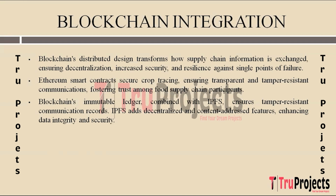The use of the InterPlanetary File System, that is IPFS, for linking adds an extra layer of security and decentralization. IPFS allows for the storage and retrieval of content using a content address system. This content is stored in the form of blocks. Each block in a blockchain is linked with a unique hash code. These blocks are maintained across multiple nodes or servers.